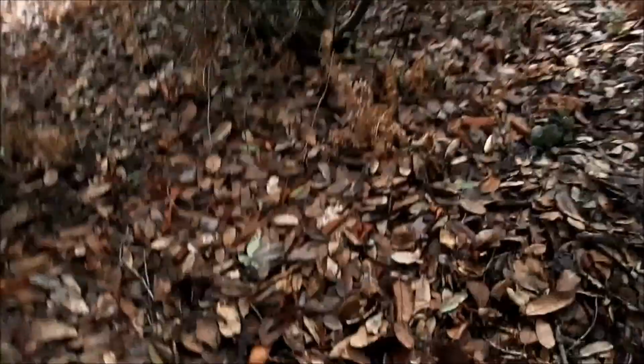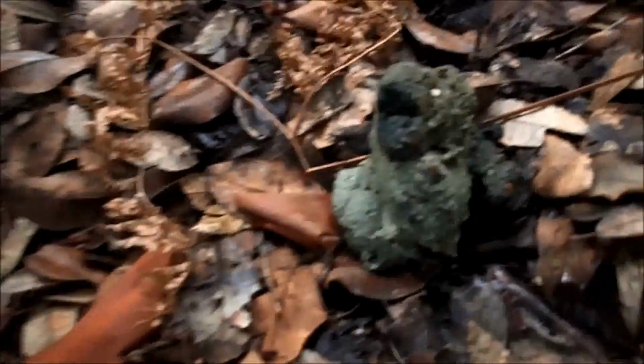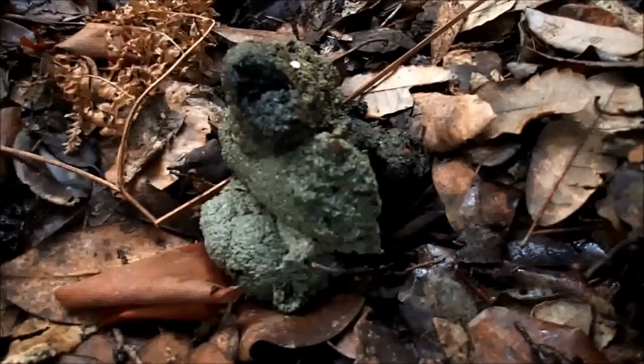Okay, this is a fresher scat. This one is made out of acorns, and this is what they're eating now. So there's a nice, well, more fresh, within the last couple weeks anyway. More fresh than that scat you just saw, but there's definitely a bear trail here.